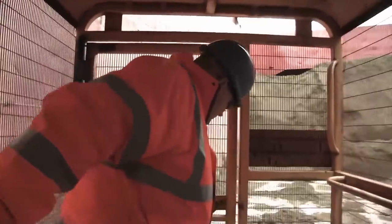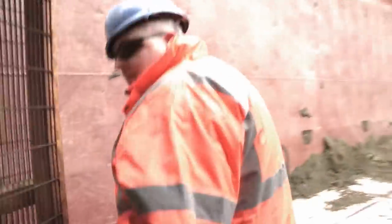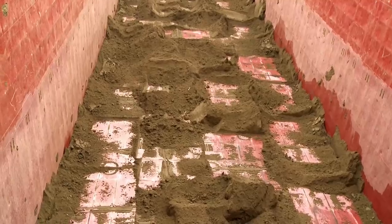Right, we let ourselves out, if I can. There we go. And now we're in the hold of the vessel. Basically, most of the hold of the ship is empty now. Most of the rock wall's out.